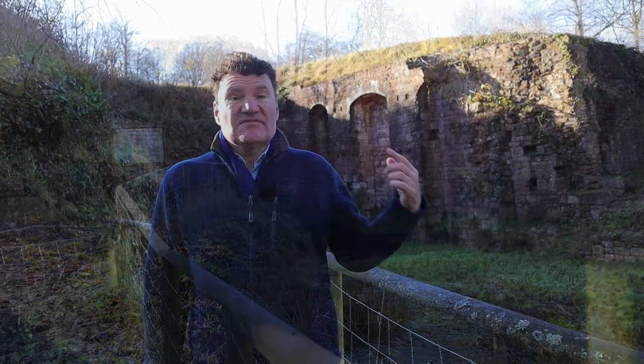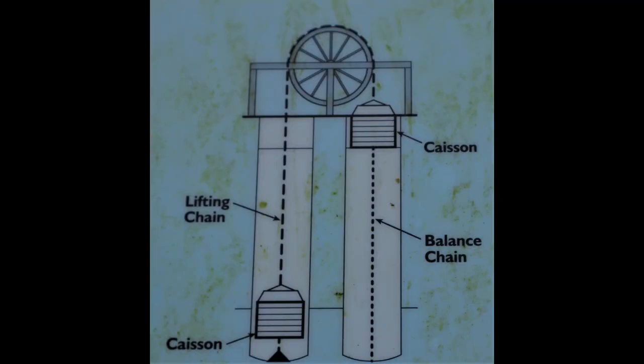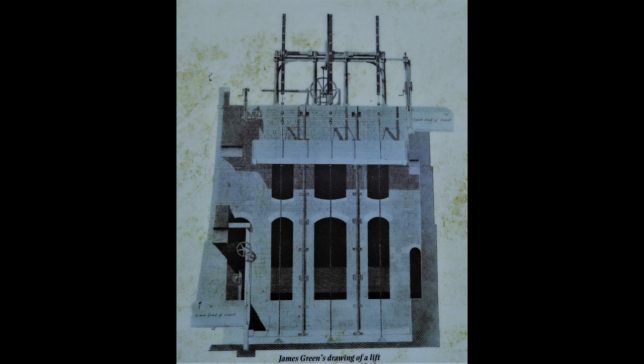Now these boat lifts used something called a caisson. It's basically an iron chamber for a narrow boat or any boat that would have been using this navigable section, or then navigable. It's not navigable now, although it's good to see that the section just north of here is in water, as we'll see later. It uses a pulley system. In fact, there was a flywheel connected at the top.